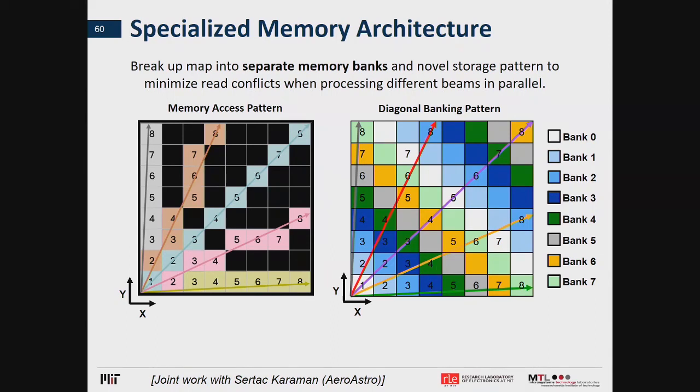So we actually end up taking a diagonal banking pattern shown here. Each of the different colors is a different memory bank, and you can see that for any given point in time, there are no more than two of the same numbers for each banking pattern. As a result, I'm not reading more than two at a given time from that memory, and I don't have any conflicts. So I can satisfy all of these. All these beams can run maximally in parallel without any conflicts, but I'm also able to keep the cost of the memory low because I'm only using a two-port memory. At the other extreme, an important part to think about through this work, I could have said, well, I'm just going to have one memory bank per location of my map.